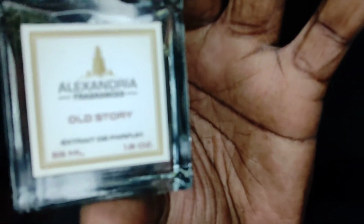Because as much as I like Platinum Egoist, it's an EDT. And eau de toilette concentrations, in my experience, don't necessarily last super long on my skin. So I went with something that's extra concentration. This is a greener, a little bit spicier version of the scent, if I gotta be honest. The galbanum is stronger in this one. But I absolutely recommend and love Old Story by Alexandria Fragrances.